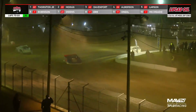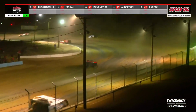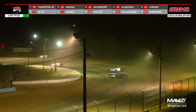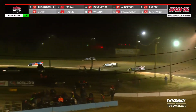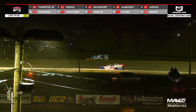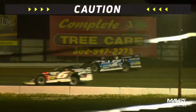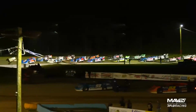Meanwhile, Thornton still leads. Moran trying to catch him. 1 caution so far tonight. And now Moran is going to have to work around the other 99 of Boom Brakes. We got a car slowing at turn number 2. And the caution is going to come out. Is that Ross Robinson? Yeah, and that's Drake Troutman. That's Drake Troutman. Gotcha. We're coming back to the restart.